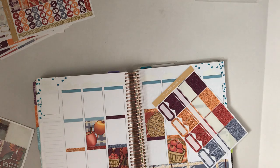So which one was the mug? This one was the mug.